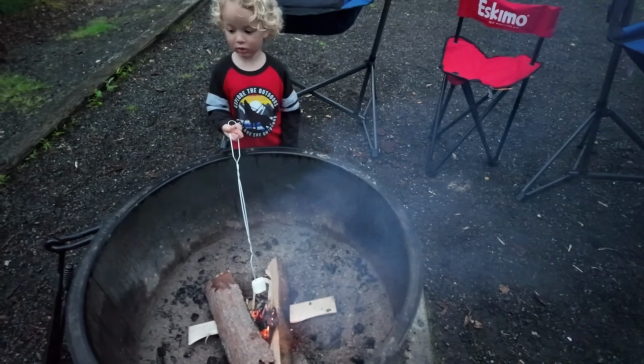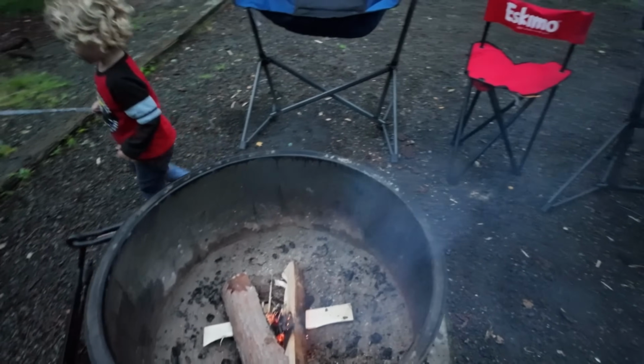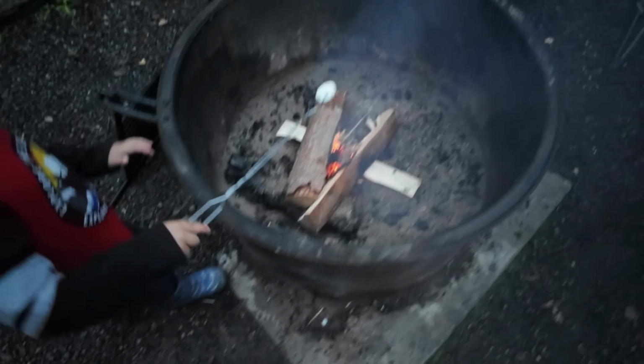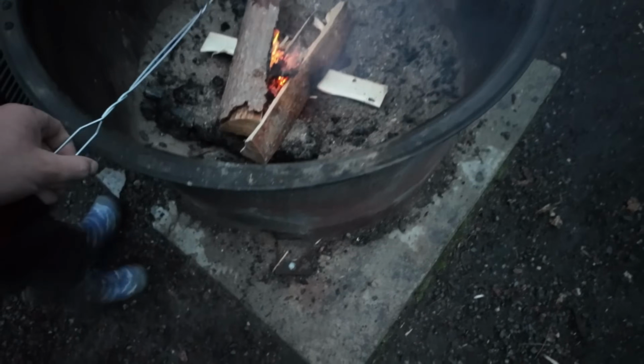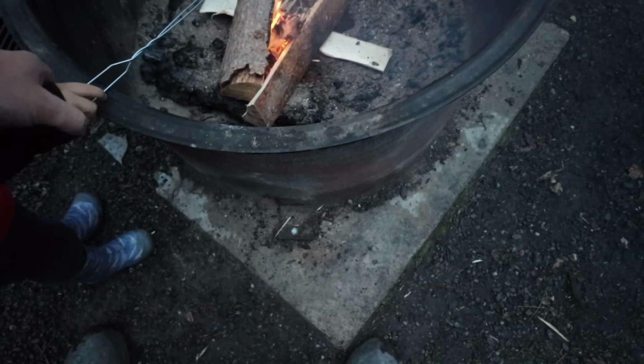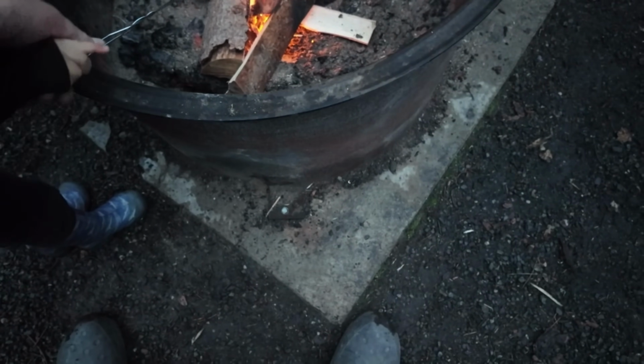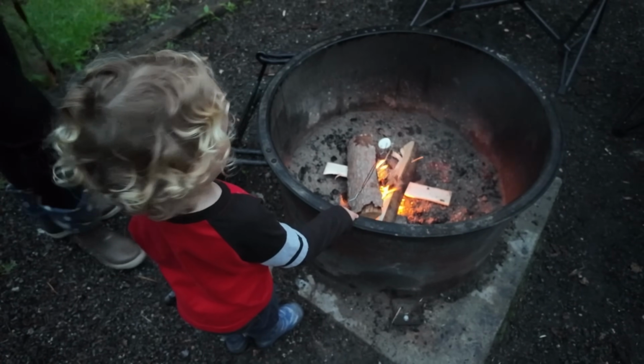Come over here on this side. Let me show you a trick. Come over here. No, not yet. Let me show you a trick. Yeah, there you go. So you put it right here, and you can relax your arm like that, and then you can just roast it just like that. You see? Whoa. Here, hold it. Are you holding it? Yeah. Hold it down. There. That works, huh?